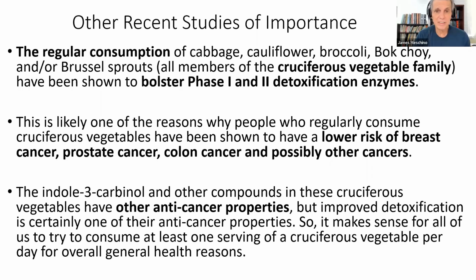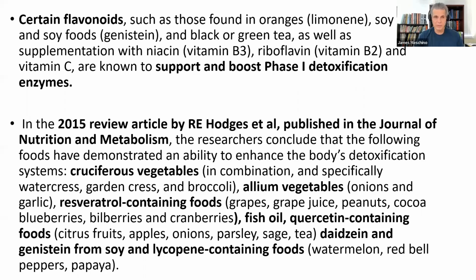Some other recent studies of importance. Regular consumption of cruciferous vegetables has been shown to bolster both phase 1 and phase 2 detoxification. And we think this is one of the reasons why people who have more of these cruciferous vegetables in their diet have a lower risk across the population of breast and prostate cancer, colon cancer, and other cancers. And remember that indole-3-carbinol from the cruciferous vegetables has other anti-cancer properties besides just enhancing detoxification. There are also certain flavonoids, such as those found in oranges, as we talked about, the limonene. Soy extract and soy foods contain genistein. Black tea and green tea also contain helpful polyphenols. Niacin is helpful. Vitamin B2 is helpful to support phase 1 detoxification.